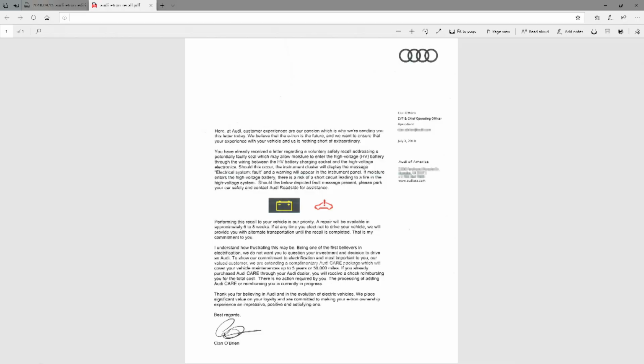Eventually, some third-party company that Audi was paying contacted me to tell me that I had a recall on my car and that there would be a fix in 6 to 8 weeks, which was great. One of their executives sent me a letter that explained the recall, said we'll do a repair in 6 to 8 weeks. That's great. I also heard that they had the repair fixed on all the new cars they were building. Great. It's been 10 weeks. Nobody's contacted me at the time of filming this to say, hey, we need to fix your car.